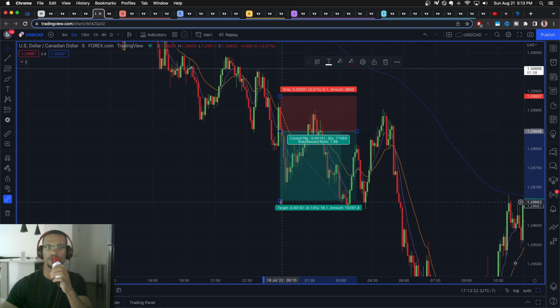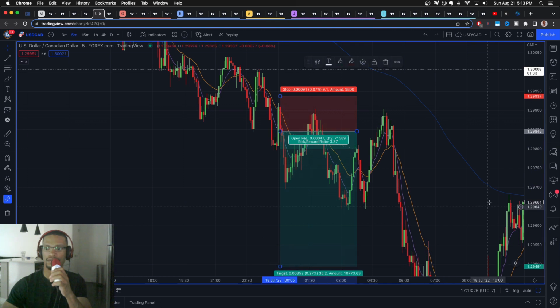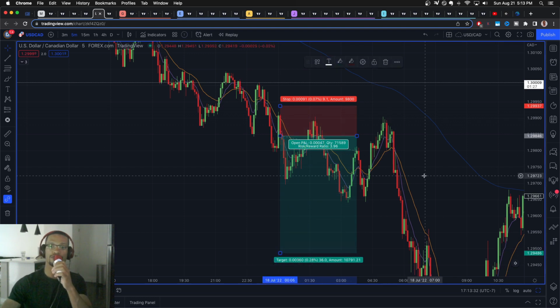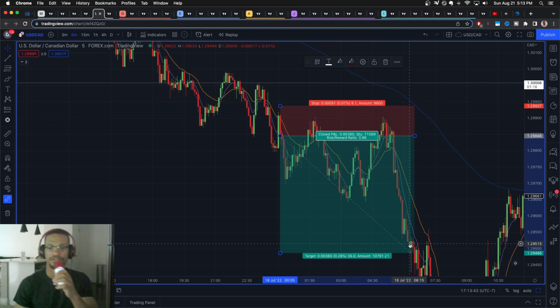But if you went for 3 reward, the trade would have went through all the way over here. So that took quite a bit longer, more like a little bit over 6 hours. So as you can see, the 3 reward trades take a lot longer, but I always say if you can get 3 reward, definitely go for that because you'll make more money in the long run.